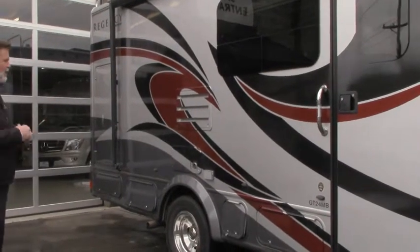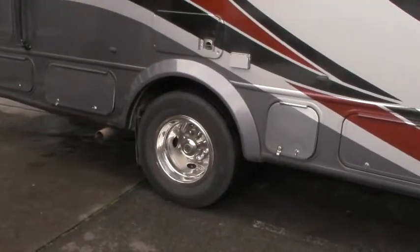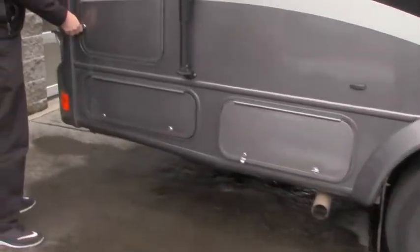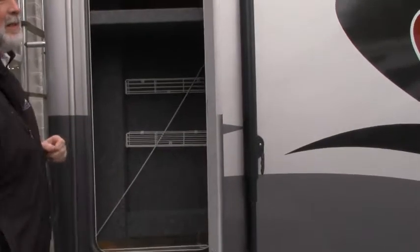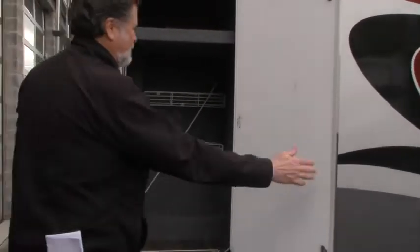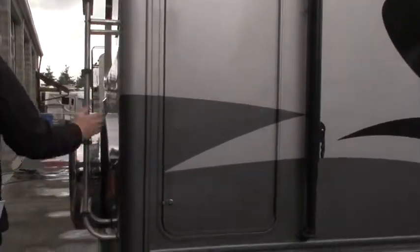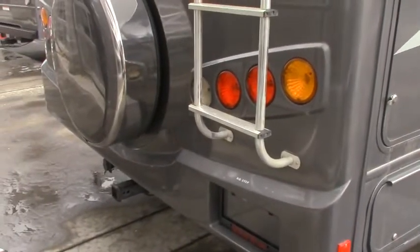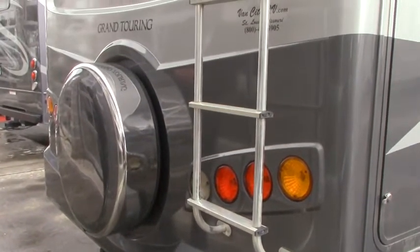As we work our way around, you have frameless windows. You have small storage compartments all the way around the coach. And then a nice, if you've seen the Murphy bed Unity, this has similar storage to that. This Murphy bed model will look familiar to you when we go inside. We'll look at that too. Nice storage here. This one is equipped with a ladder to the roof. Your spare tire is nicely located at the rear of the coach. Well done, fits in with the whole body, and then you have a hitch.